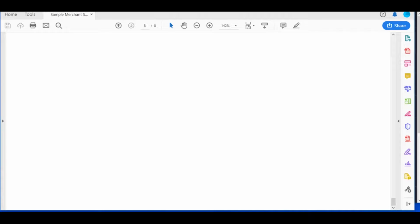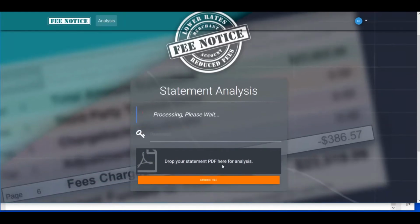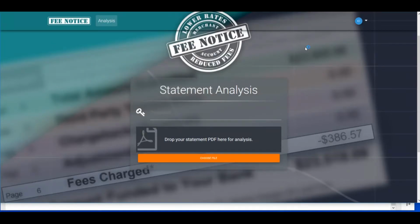With our new software that we have right here, FeeNotice, which you're going to have free access to, all you're going to do is get a copy of that statement on your computer. Okay, you can see I have it here. Drop it. You're going to see it process in a couple seconds. Open this up, and you're going to see exactly what you see. Okay, so I'm going to show you exactly how this works.